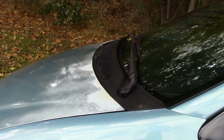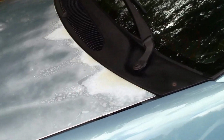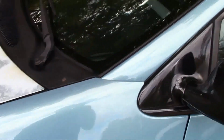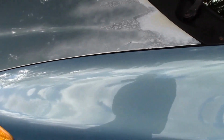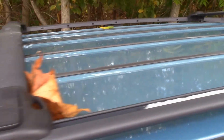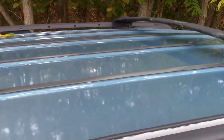All right, and like I said, I already showed you guys the hood. As you can see, the clear coat has come up, and because of that, the paint's starting to fade. But here's the driver's side fender, or left fender. That's in really nice shape. We'll go up to the roof. Got a couple leaves because it's that time of year that just fell on me since I've been here.